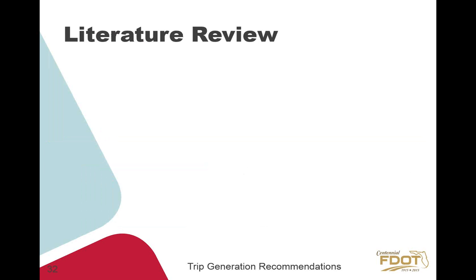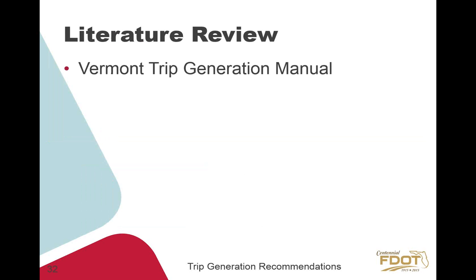Now I'll quickly run through some of the studies we included in our literature review as part of this recommendations report. The first one is the Vermont Trip Generation Manual. The Vermont Agency of Transportation, also known as VTrans, conducted a study from 2008 to 2010 to measure local trip generation rates. The study consisted of more than 1,000 individual trip generation counts for 17 different land uses. The study determined that in general, ITE data tends to overestimate trip generation in rural and small urban areas.